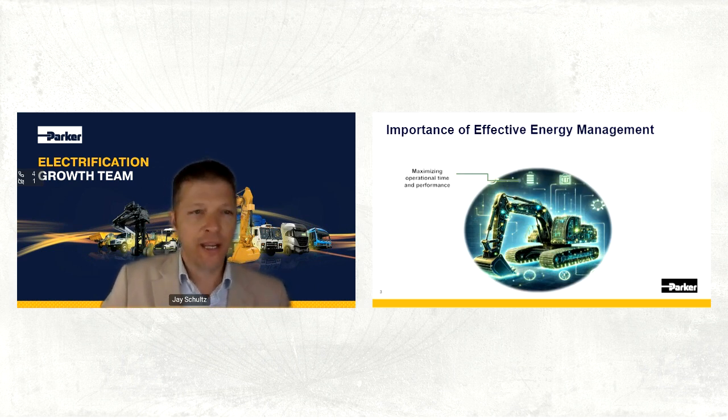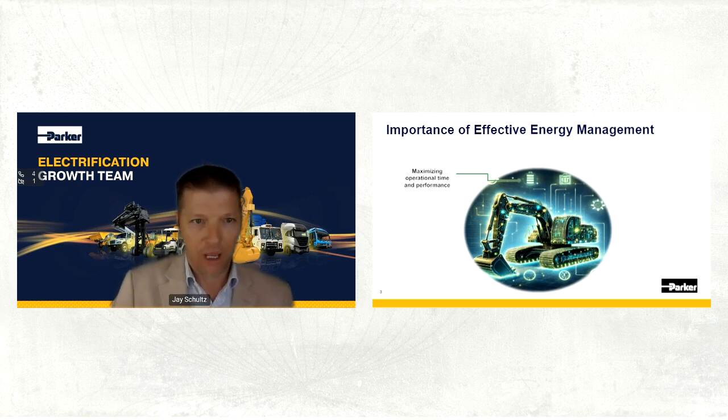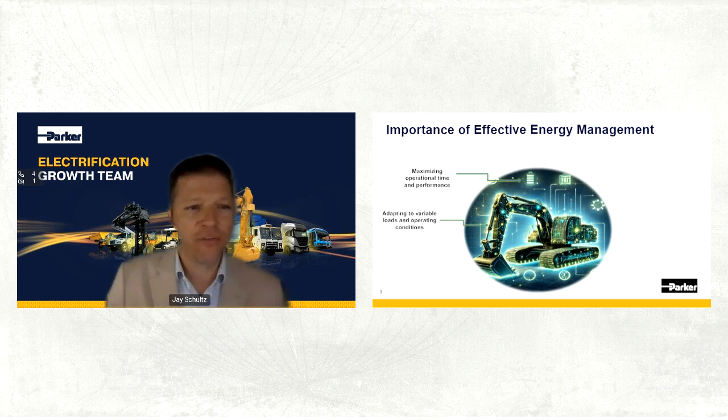So, importance of energy management. Why do we even care? Well, first of all, maximizing operational time and performance. That is, of course, critical. In battery electric vehicles, particularly off-highway vehicles, runtime and performance are key critical aspects. If they don't run for very long, they're not very useful. Therefore, our customers and our fleets are not going to implement them in their toolbox.